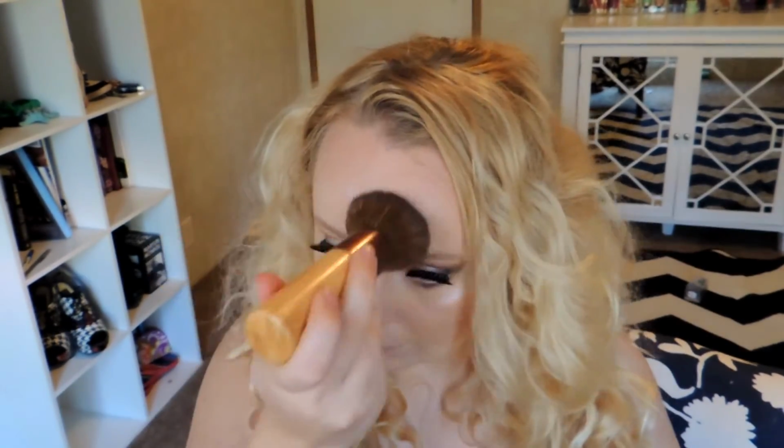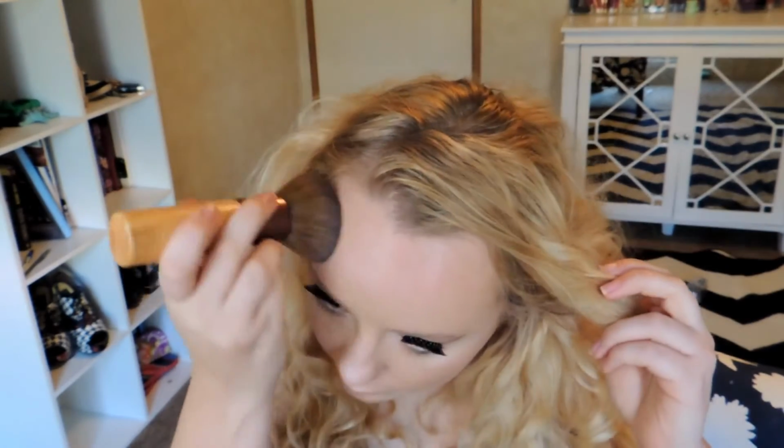Then I decided to take the white and the champagne beige eyeshadow that I had applied on my eyes. I took it on my cheeks and used it as a highlight. And unfortunately, I applied way too much at first. But then I just took a different brush and I blended it out. And once I blended it out, it actually looked quite nice and radiant. I just thought at first it looked super duper harsh.